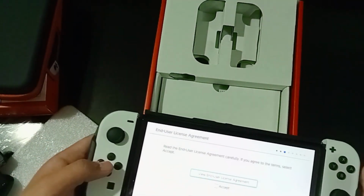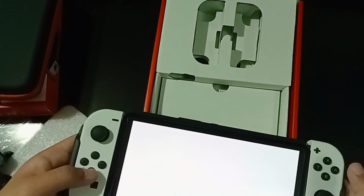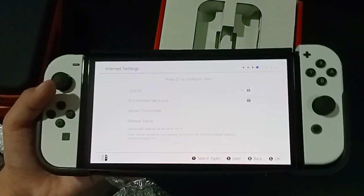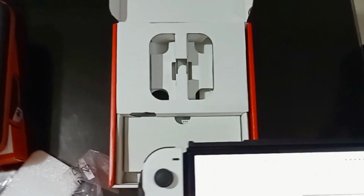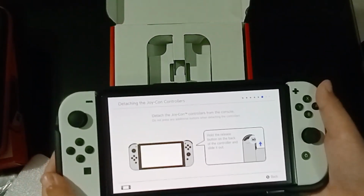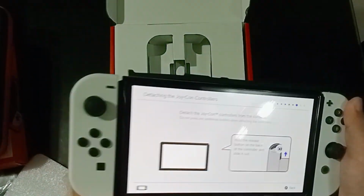Let's go to region, Hong Kong, since that's where we technically are. Okay. So basically this is mostly just setting up. I'll come back to y'all when I connect to the Wi-Fi and stuff. Okay, so I managed to get the thing. So we gotta detach the Joy-Cons. Now we gotta detach it.